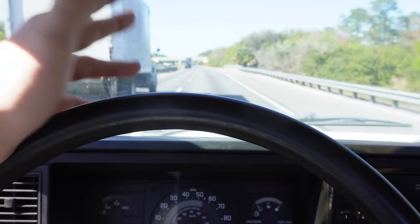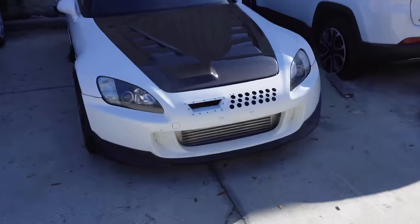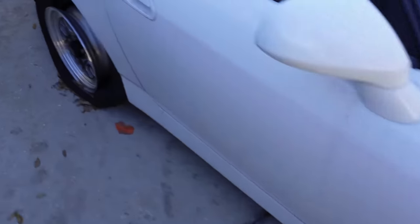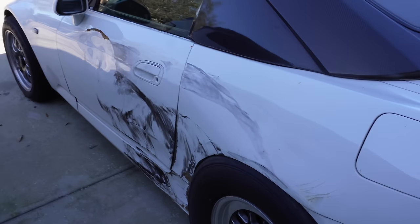And I'll update you guys if we get there or if we don't. Well, boys, as expected, Fred made it with the trailer perfectly fine to pick up the S2000. Only question is, will we make it back home? Here she is, mechanically perfect. Only downside is this is our wheel that we're working with. And obviously, if you guys recall, this is all the damage. So, kind of tough, but it'll work.